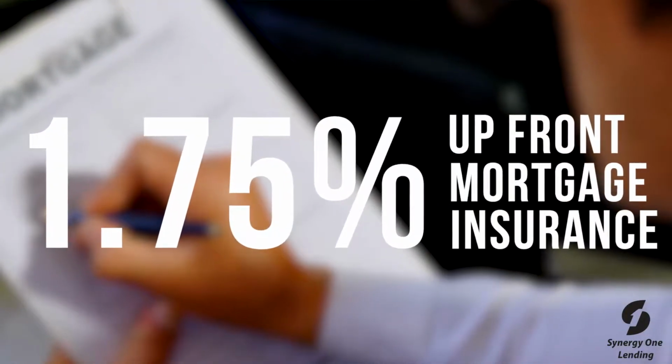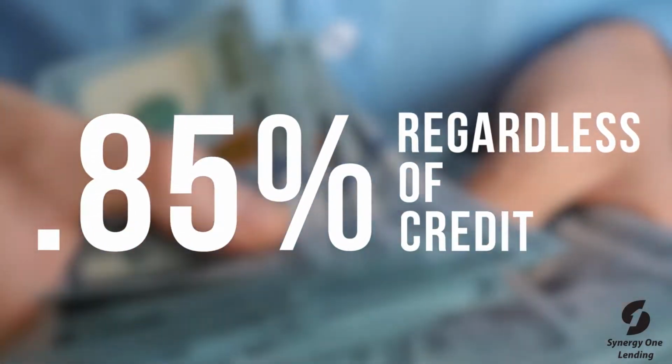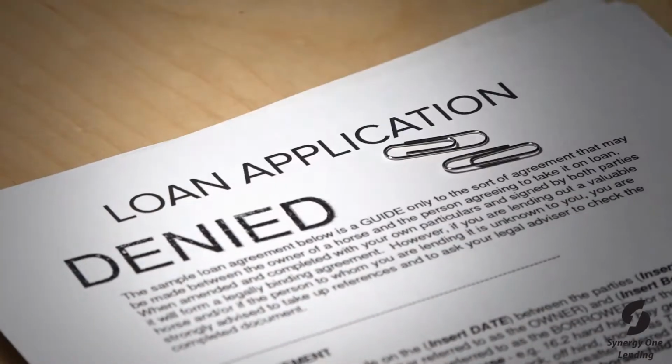So one of the things that borrowers don't like about this program is that there's a 1 3/4% upfront mortgage insurance and the monthly is 0.85% regardless of your FICO score. So the 203K program is a little more expensive because of the upfront cost and the monthly carrying cost. So typically we see people do the 203K who can't qualify for the conventional loan programs.